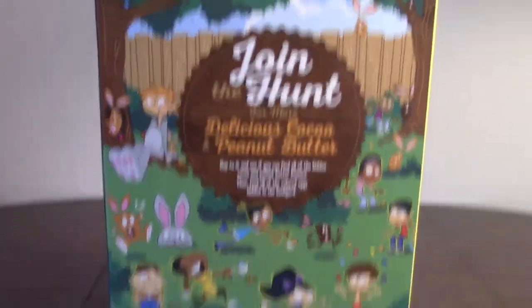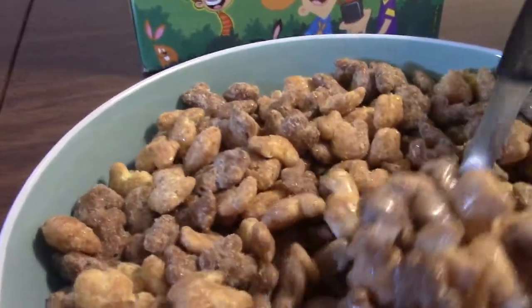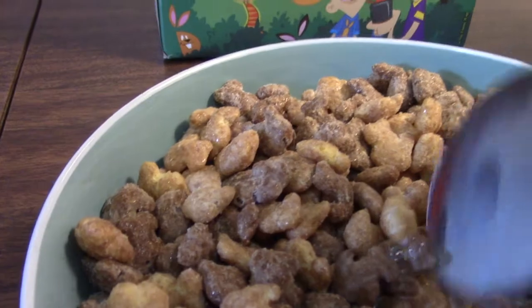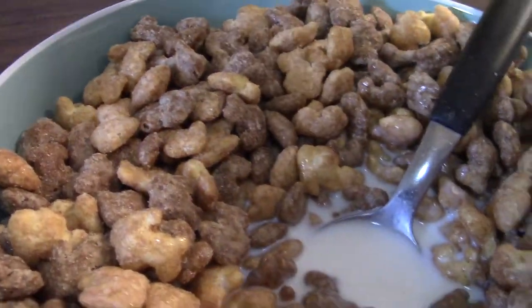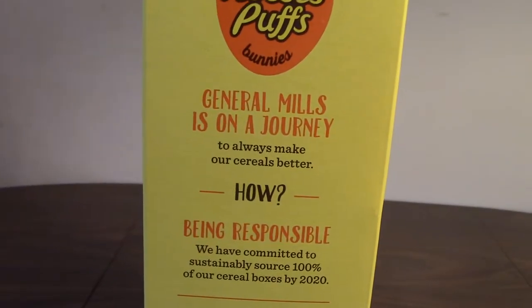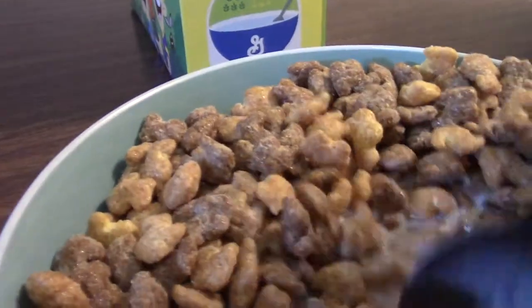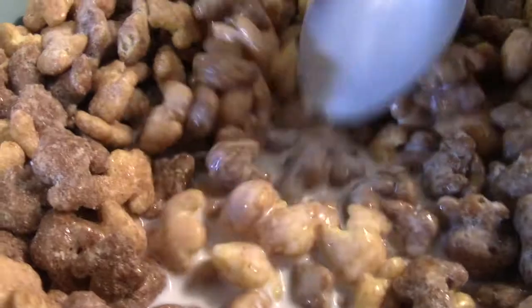Good shot of the back of the box today. Reese's Puff Cereal, Spring Edition, ladies and gentlemen. First day of spring, March 20th, 2018. General Mills has the peanut buttery goodness of Reese's Puffs. Some of the best peanut butter cereal you'll ever eat in your life.